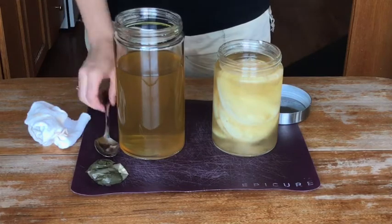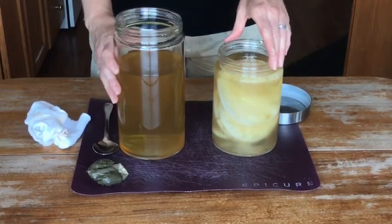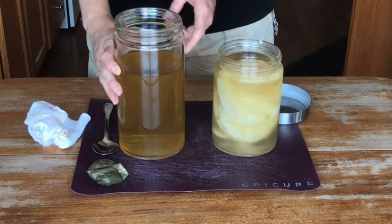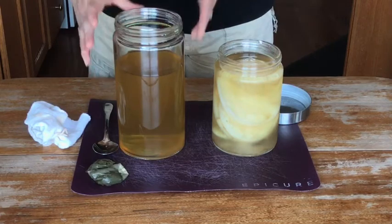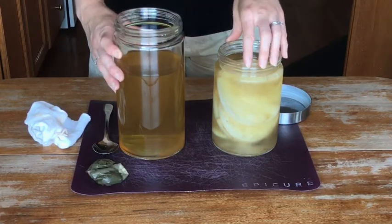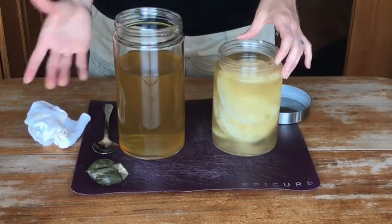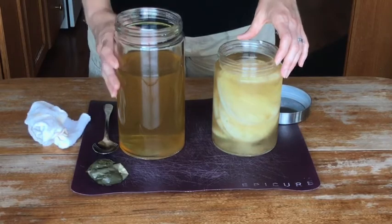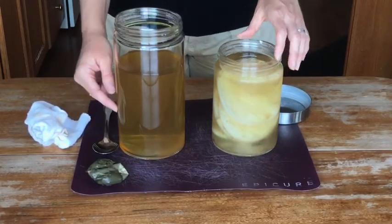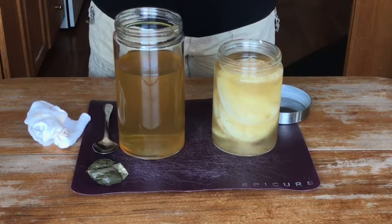One of the main reasons you want to make sure that it has cooled back down to room temperature is that your SCOBYs can't handle the heat. So you don't want to brew a hot jug of tea and then throw your SCOBY in immediately. The heat will kill it. This step is actually pretty simple. Once you've got your nice cooled down jug of brewed tea with your sugar in there, you're just gonna grab a SCOBY and add her to the mix.